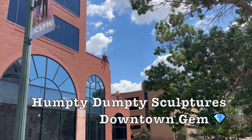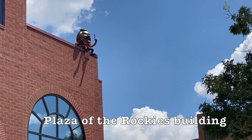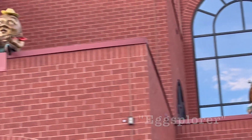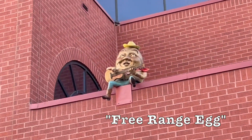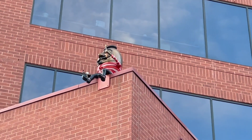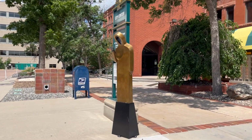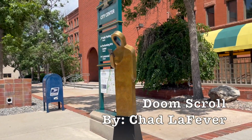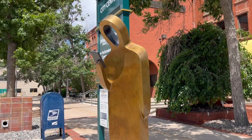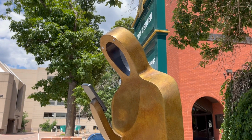As you're strolling past the Colorado Springs Pioneer Museum, stop to see the Humpty Dumpties on the side of the Plaza of the Rockies building. They're both on the north and the south side. Right across the street from the Plaza of the Rockies building is Doom Scroll. Look at that. What is he doom scrolling?